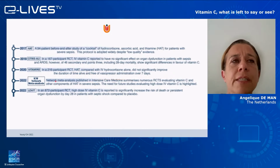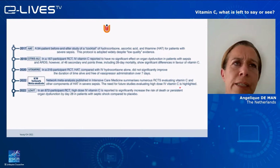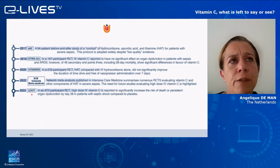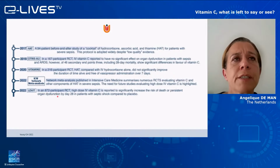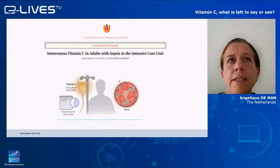And this was followed by a network meta-analysis, which showed that there might be a beneficial effect of high-dose vitamin C. So this led to the LOVIT trial, and expectations were high for the LOVIT trial because this was the largest RCT with vitamin C in 872 patients. And it was performed exactly according to plan, and patients received 50 milligram per kilogram of body weight every 6 hours, so more or less 16 grams of vitamin C per day during 4 days.